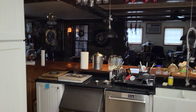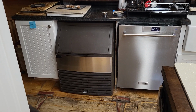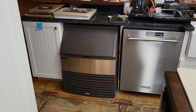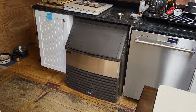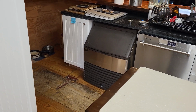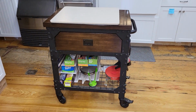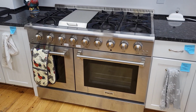In the design, not many people have an ice machine in their kitchen. So in the design, that was shown as a dryer because it's the same distance between the top and bottom, same dimensions. So this is, you can roll this cart out. This is a rolly cart we just use for food prep. It comes up to over by the stove.